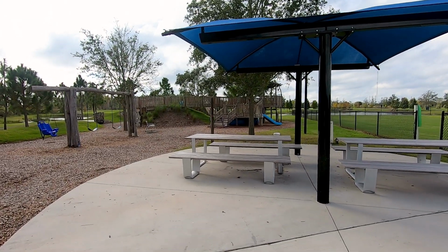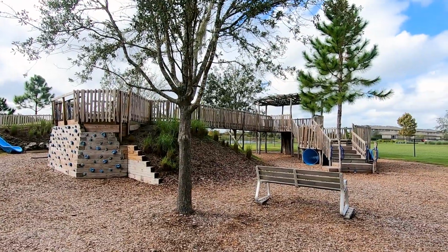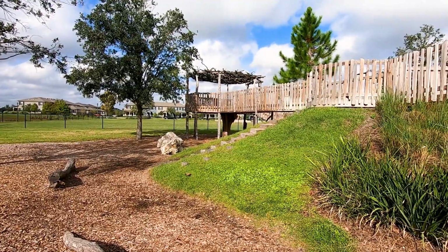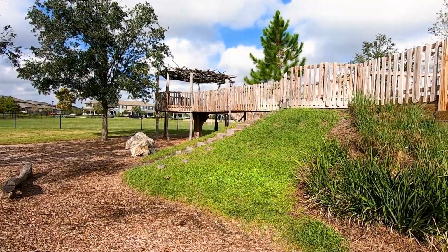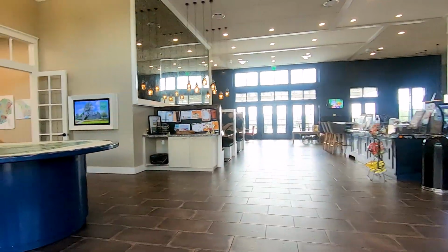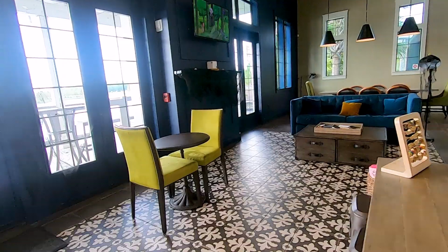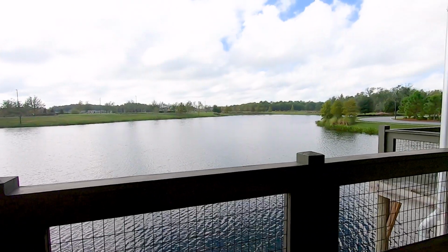Bexley, like Starkey Ranch, really tries to integrate its natural surroundings into the community. One thing you'll notice when you're driving through is even some of the amenities, like the playgrounds, are made from natural materials. Bexley has a gorgeous community center that has a super cute cafe called the Twisted Sprocket Cafe. At the Twisted Sprocket Cafe, they have a great food menu, coffee, and even beer and wine.